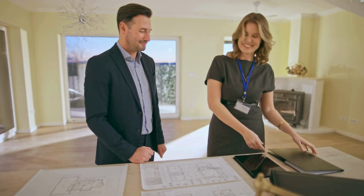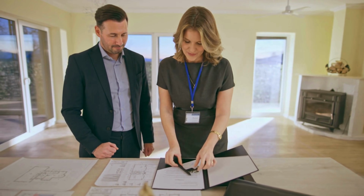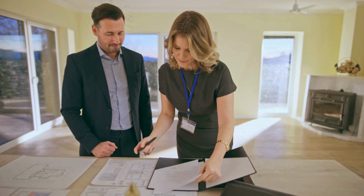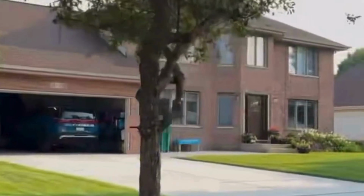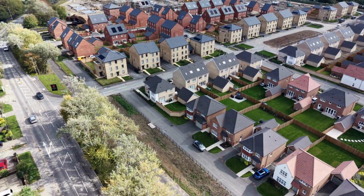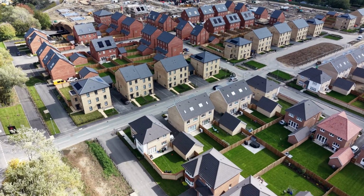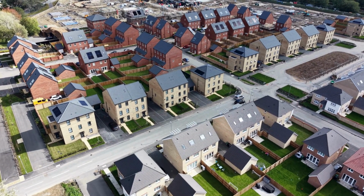The sellers who have the smoothest experience usually start planning 30, 60, even 90 days before they list. That gives us time to talk about pricing, repairs, staging, photos, and creating a strategy. Especially here in Northwest Indiana, where we continue to see buyers relocating from Illinois, having a plan before you list can make a huge difference.